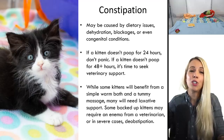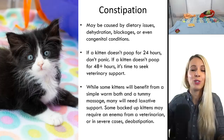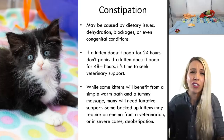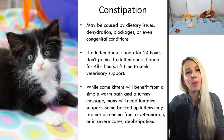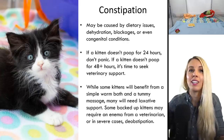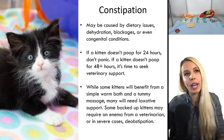Blockages can be an issue. If the kitten chews on a feather toy and consumes it, that could cause a blockage. And then there are even congenital conditions that can cause this. I've had kittens who were born with a butt that was 10 times too small for them, and you have to see a veterinarian, and they actually can surgically help that kitten.